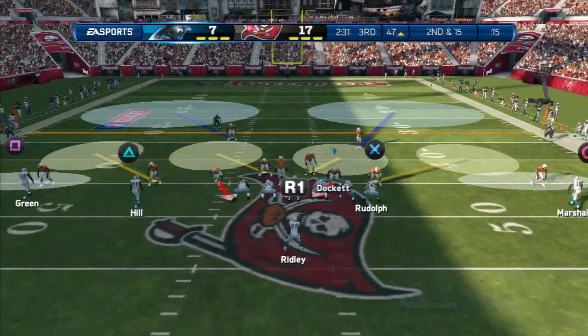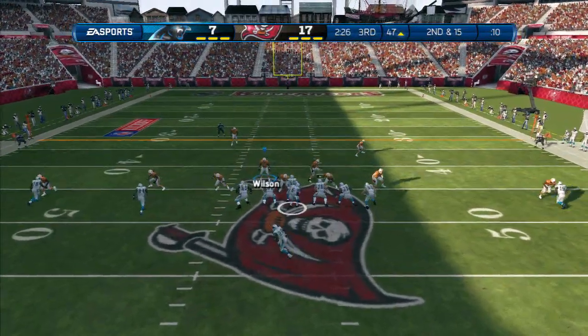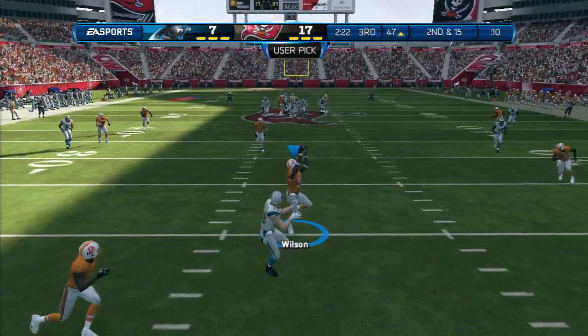Second down coming up. Good job here by the quarterback. He doesn't like what he sees on the defensive side, so he is changing. That ball is picked off.